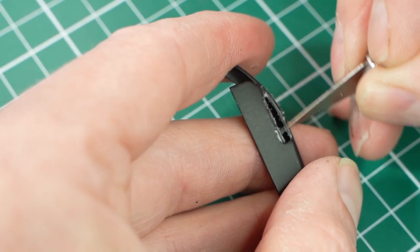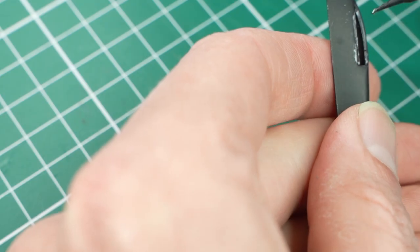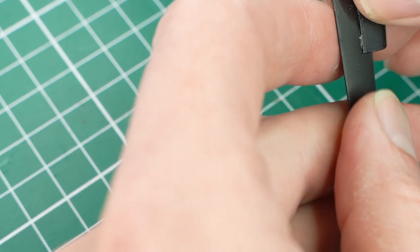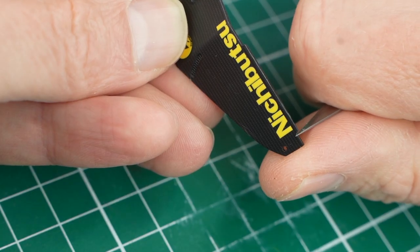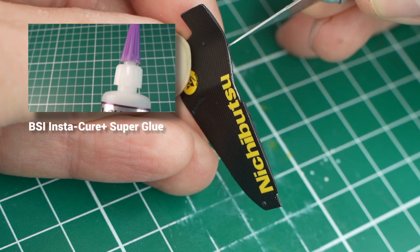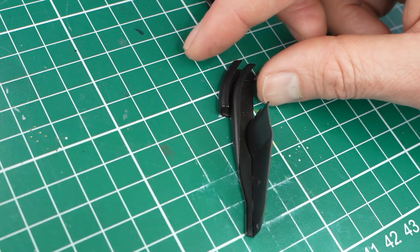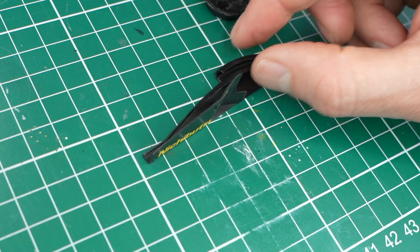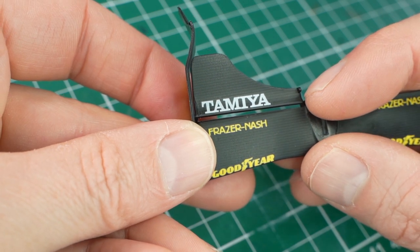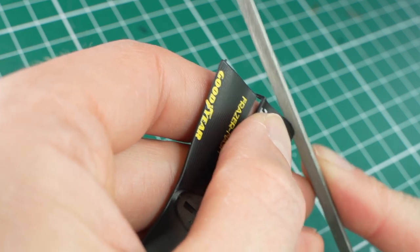All parts for the front wing were now finished, apart from the decals on the nose cone. It was time to glue them together. I removed the paint from the areas where glue should sit. In order to do this properly, I used BSI Insta-Cure Plus super glue. Surprisingly, the front wing did not attach to the wing end plate that well. It leaves a nasty gap. A shame I did not see that before. You should always test fit, I know.